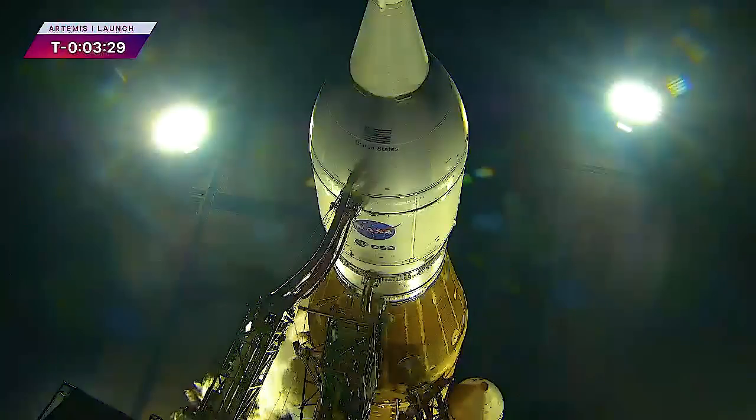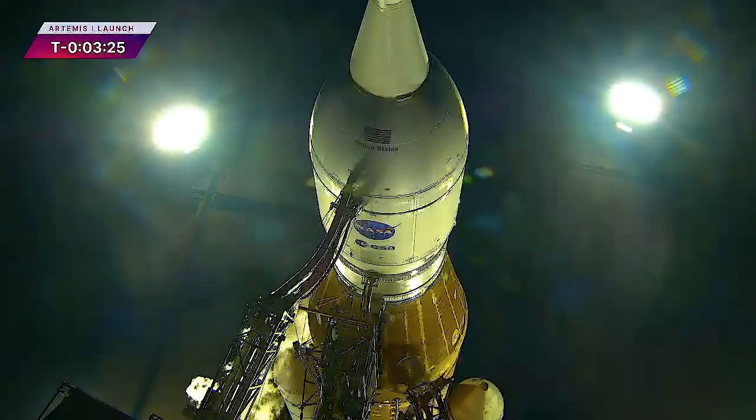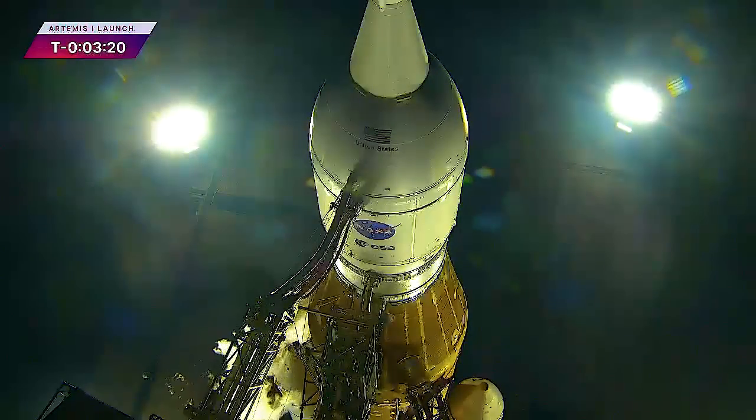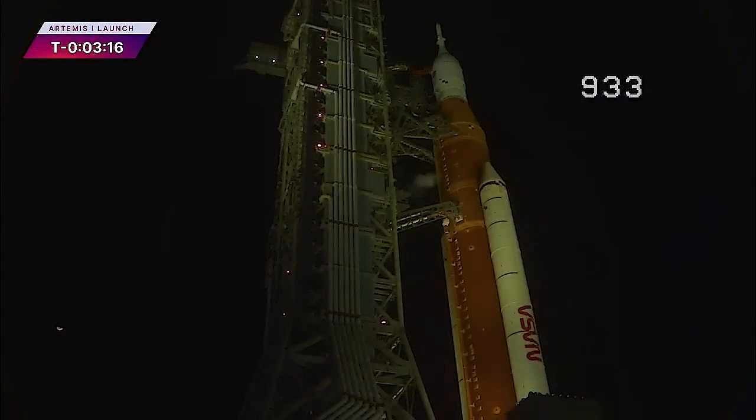At T-minus 3 minutes and 10 seconds, you will hear the go for purge sequence 4. That's a helium purge of the four core stage engines downstream of the propellant valve, getting the air and moisture out. GLS is go for purge sequence 4.